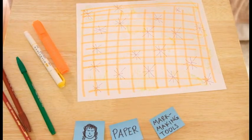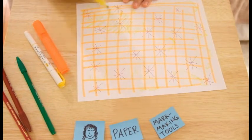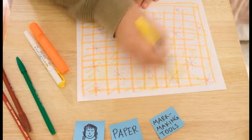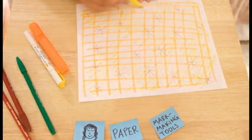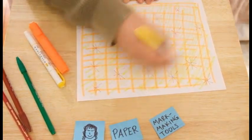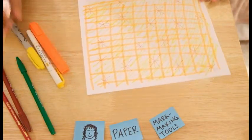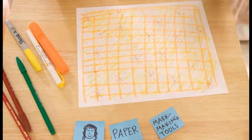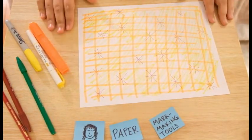Okay, so we're almost done with our fall. I'm just adding more color so that nothing is left blank. Yes, perfect. And we have our fall. Now we're gonna move on to our current season, which is winter.